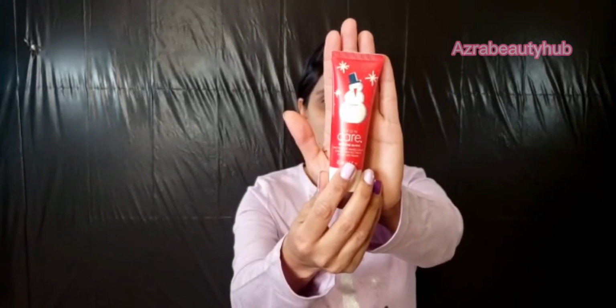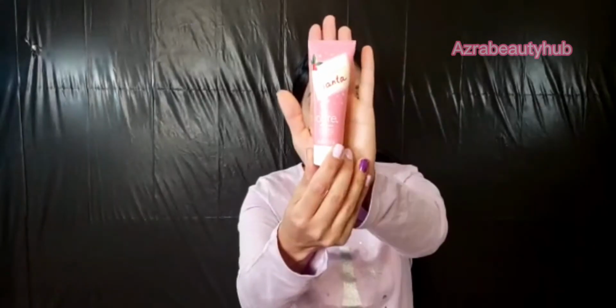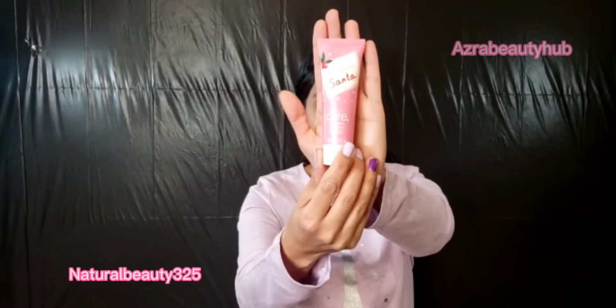The other three items I want to show you are the Avon Care hand creams. This one's really cute. It's a silicone glove and it has a cute little snowman on it. It comes in really pretty. This one is a skin softening formula that helps protect against dryness. So when you're looking for the silicone glove, you get this one. It says Santa on it with the mistletoe. It's just super cute, super adorable.